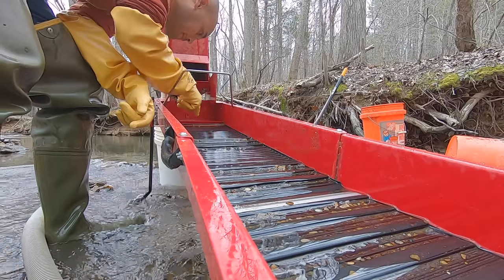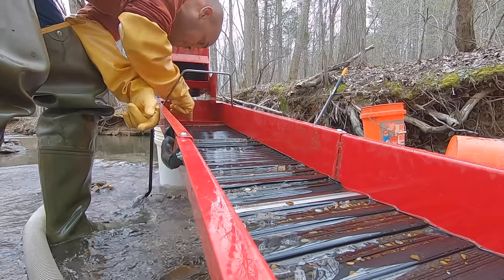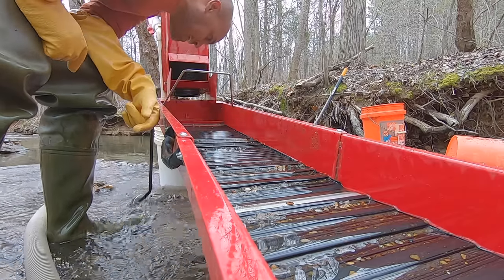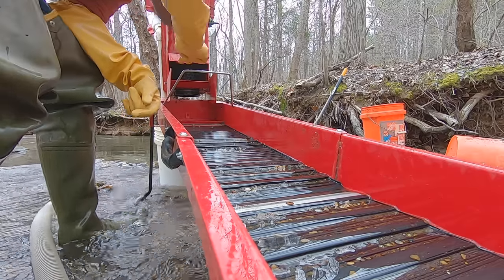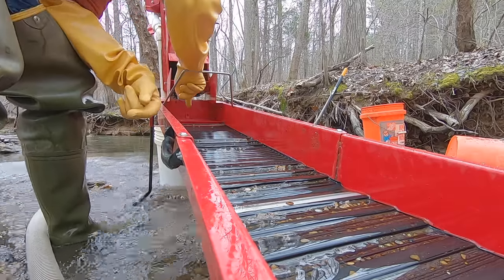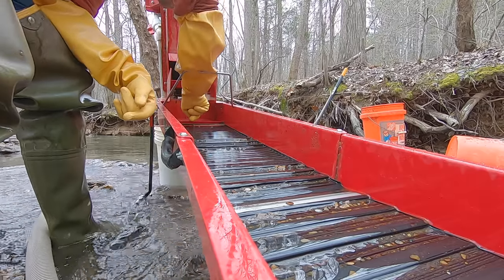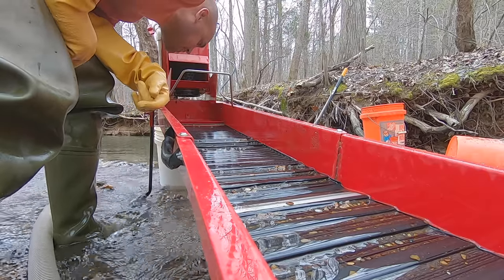Hey, Graham. Come here. Well, I don't know if there's anything big, but I found one nice little specimen. It's probably, I don't want to call it a nugget, it's probably a picker. That's kind of cool. You can see it right there. That might be bigger than you think though. It's a little specimen piece.